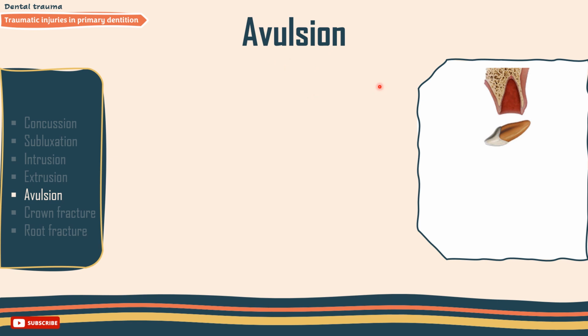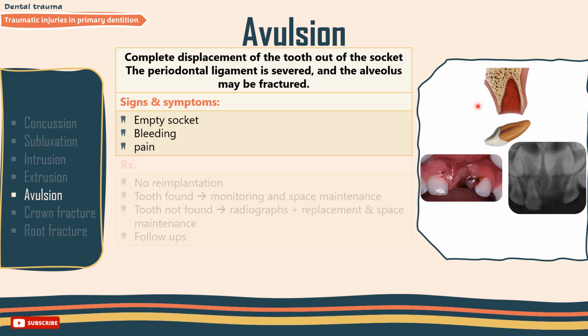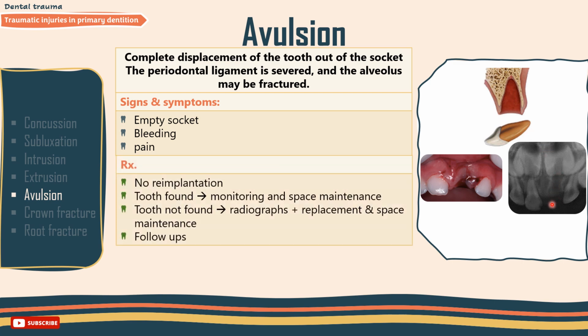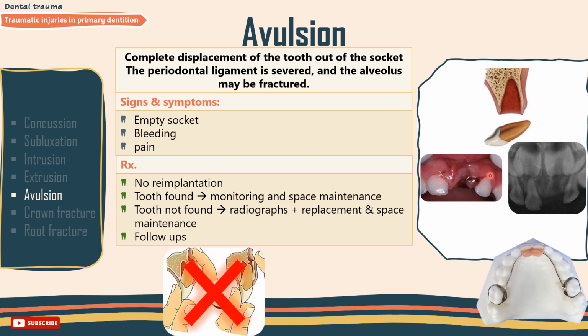Avulsion. It is the complete displacement of the tooth out of the socket. The periodontal ligament is severed and the alveolus may be fractured. Signs and symptoms. Empty socket, bleeding, and pain. Treatment. Replantation is not recommended in primary dentition due to the risk of damaging the underlying permanent successor.